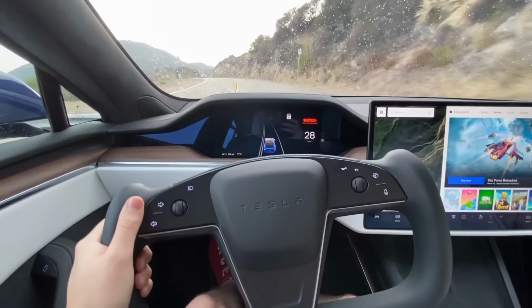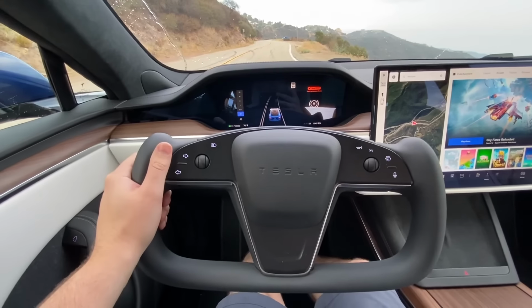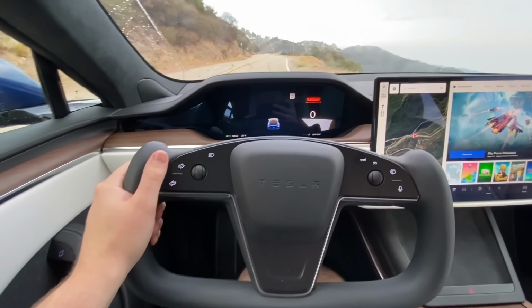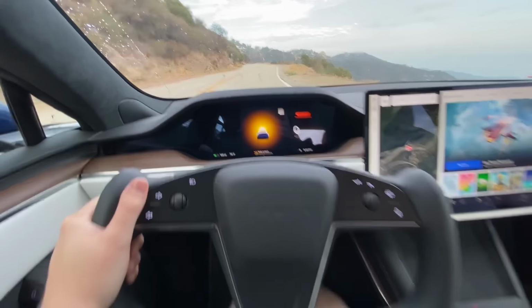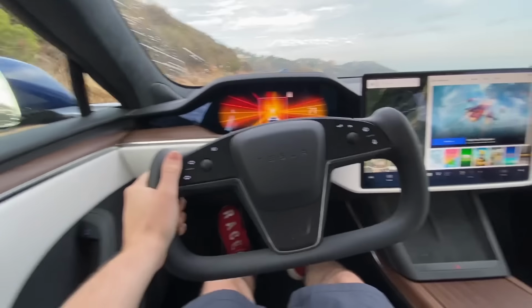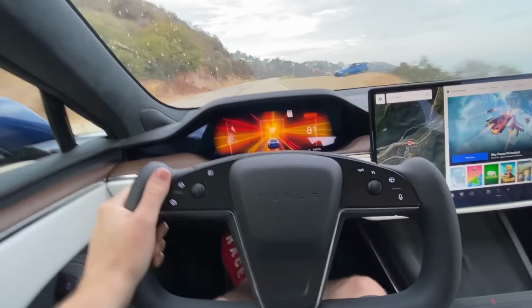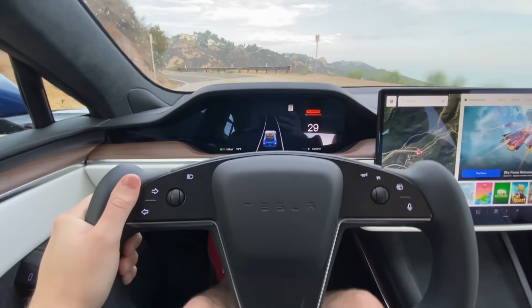Oh, 0 to 60 in 1.99 seconds. We got to do that again. Here we go. Floor the brake, floor the gas. Cheetah stance is engaging. Here we go. Ready to launch. Oh, wow. Oh my God. Oh, there is nothing else like that in the world.